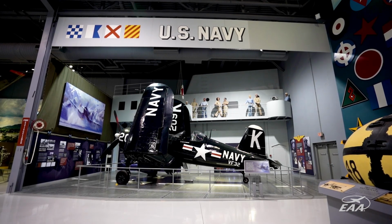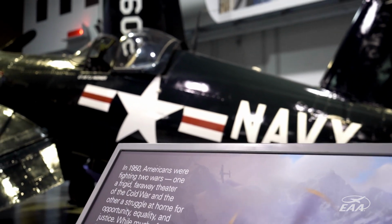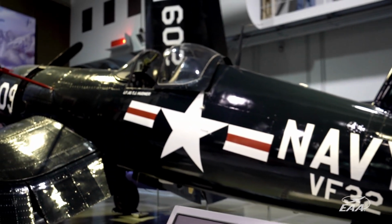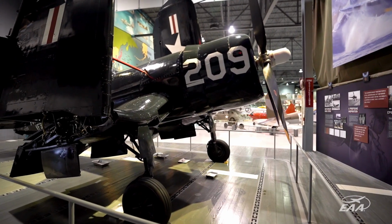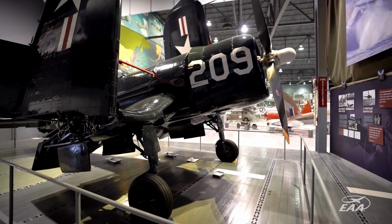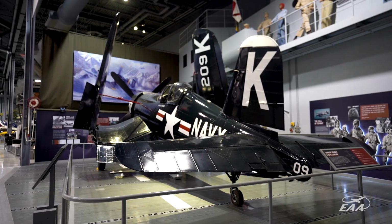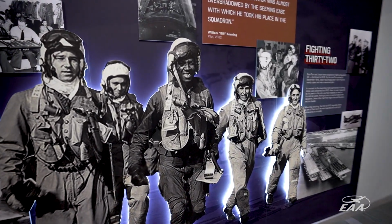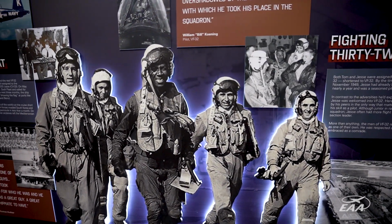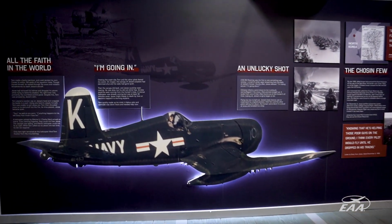Seeing it today, seeing it finished, it's that satisfaction of knowing that it's as close as we can possibly get it to its original colors, its original scheme in March of 1951. But not only that, it's also knowing that this aircraft, this exhibit, will continue to be the centerpiece and continue to be a way of sharing that story of Jesse Brown and Thomas Hudner and what happened on December 4th, 1950 with our visitors for so many years to come.